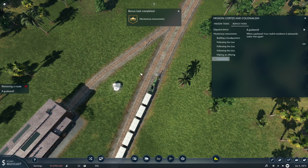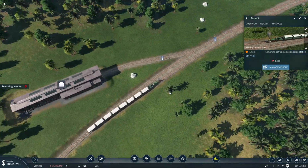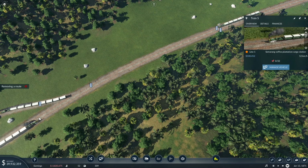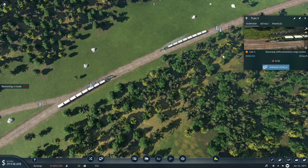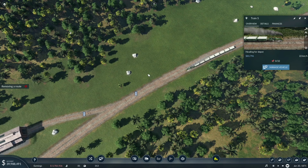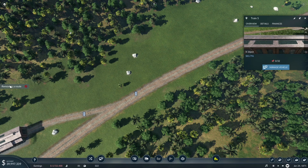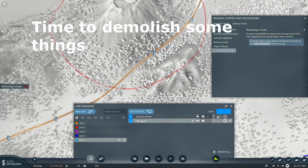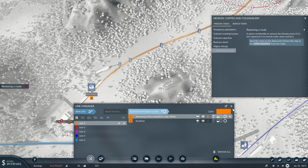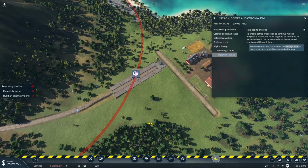What a godsend. Your stylish residence is pleasantly snake-free again. To enable coffee production to continue making progress in future, the route ought to be relocated to an area where it can be assumed that the expected eruptions will leave it intact.